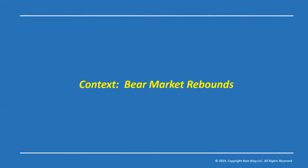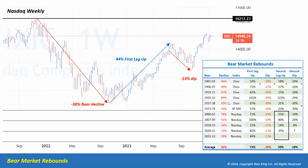So let's move to bear market rebounds. Again, this is a NASDAQ chart, and this is a weekly chart. What I'm trying to show is really market data that I've been maintaining over the years. This is a data block showing what happens after we've had a bear market, and you can see the decline of those bear markets.